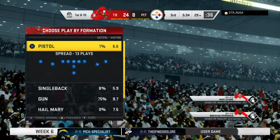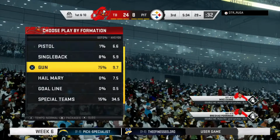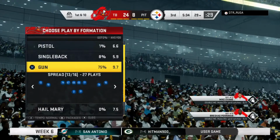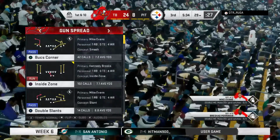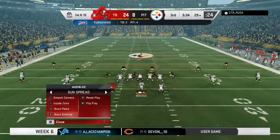His guys take over 1st and 10 at their own 29-yard line. The Bucs offense set to begin their next possession.